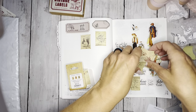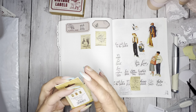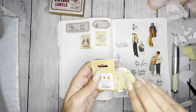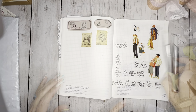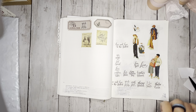Ooh, I might have to go break up the cats. Getting a little rough in here. I think these will go back in here, and if they don't, I might just add them to the box later. Okay, so we're gonna push this off to the side, and excuse me for a minute while I go separate the cats. Okay, broke up the cats for now. Let's see how long that lasts.